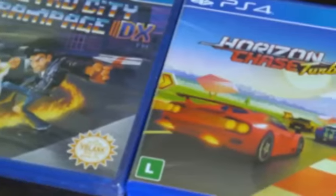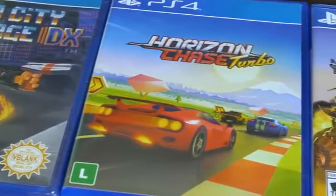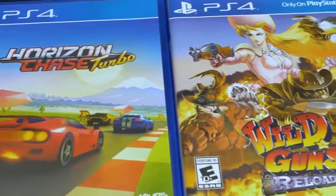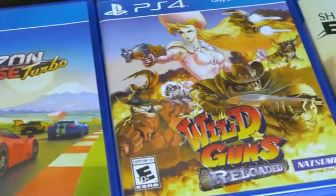The trouble with factoring in this potential extra income is that it's basically impossible to quantify. I can't think of a single mechanism by which any of the platform holders could track how prevalent the use of used games is, and therefore how to factor that realistically into their spreadsheets.